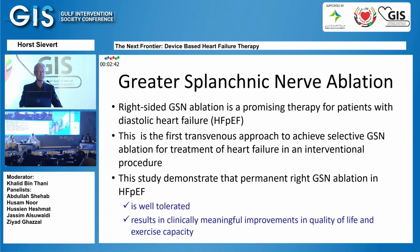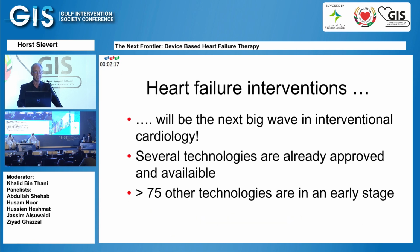So to summarize these results, right-sided GSN ablation is a promising therapy for patients with diastolic heart failure. This is the first transvenous approach to achieve selective GSN ablation for treatment of heart failure in an interventional procedure. The study demonstrated that permanent right GSN ablation in HFpEF is well tolerated and results in clinically meaningful improvements in quality of life and exercise capacity.